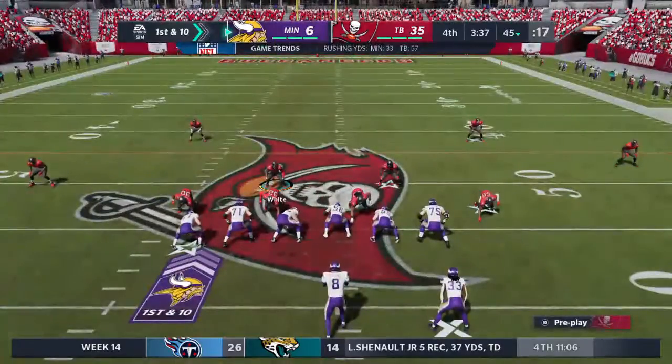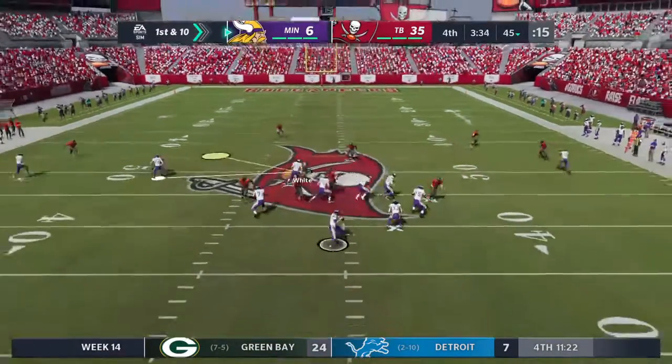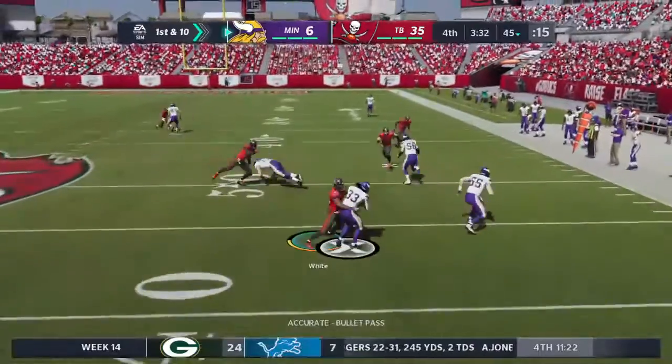And the Vikings first down. Cousins on first down, setting up the screen for Cook.